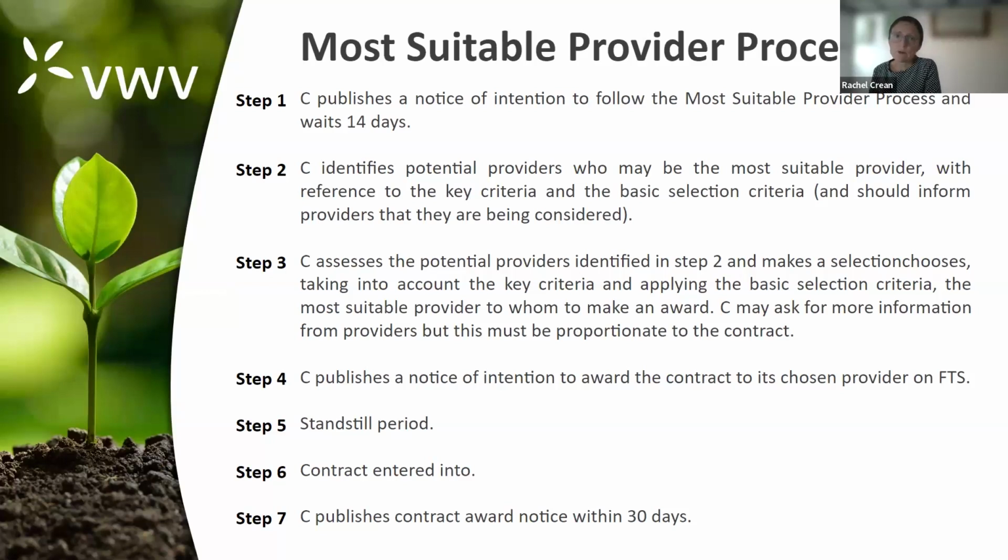So that 14-day window is your opportunity, if you've signed up to the FTS alerts, to write into the Commissioner and say, I'm interested, put me on the shortlist, and I can deliver the services that you're planning to commission. After the 14 days, the Commissioner identifies potential providers who may be the most suitable provider with reference to the key criteria and basic selection criteria, and they should inform providers that they are being considered.